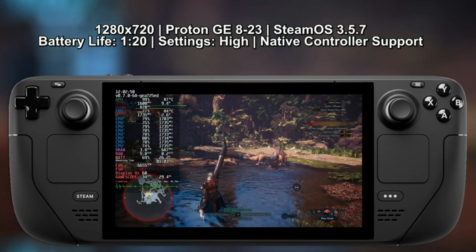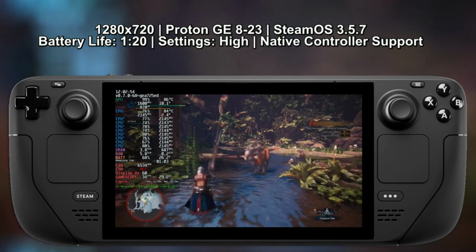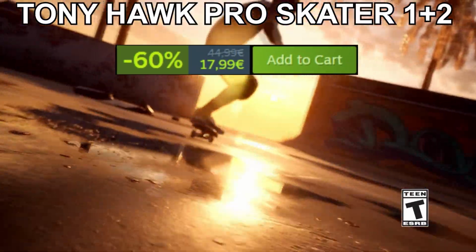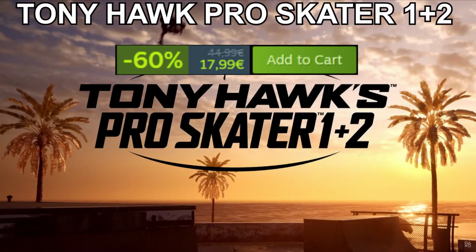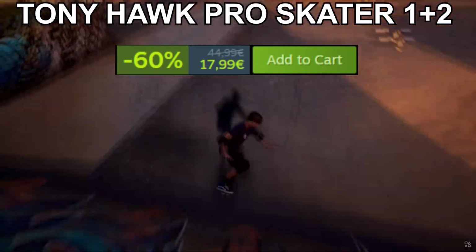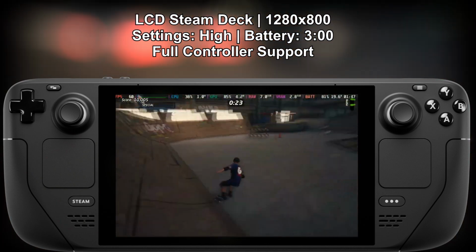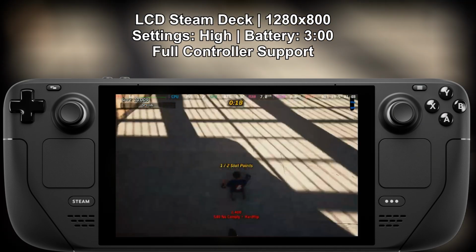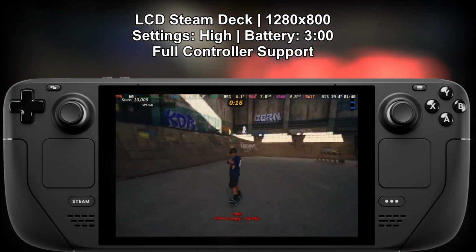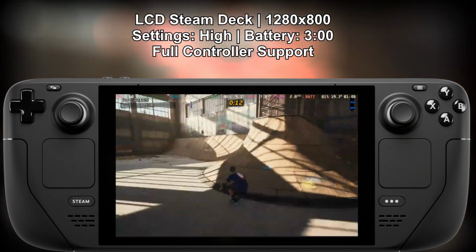By the way, most of the games that I feature here are gonna have full controller support or they will be controller friendly. Up next we have Tony Hawk's Pro Skater 1+2. It's 60% off at €17.99. If you are into fast-paced, nostalgic skating action, this one's a blast on the Steam Deck. It runs beautifully with the remaster and it runs at 60 FPS with no issues. You can expect about 5 to 6 hours of battery life on the OLED. The controls are pretty much perfectly mapped on the Steam Deck layout and it's gonna feel like it did back in the early 2000s.